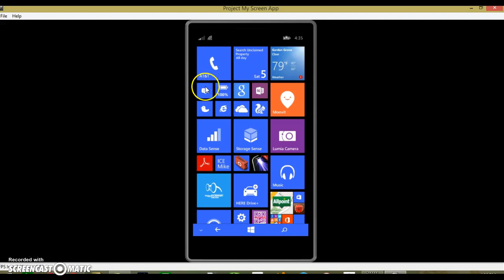Below there, on the left, is the icon for text messaging. So I can send text messages, I can receive text messages, and I can check my history of text messages, and I can create draft messages to send later.